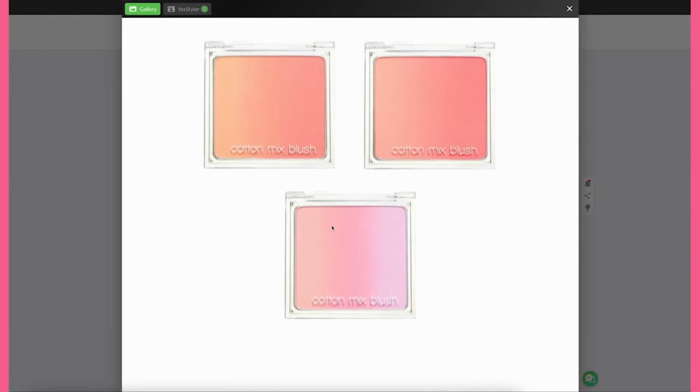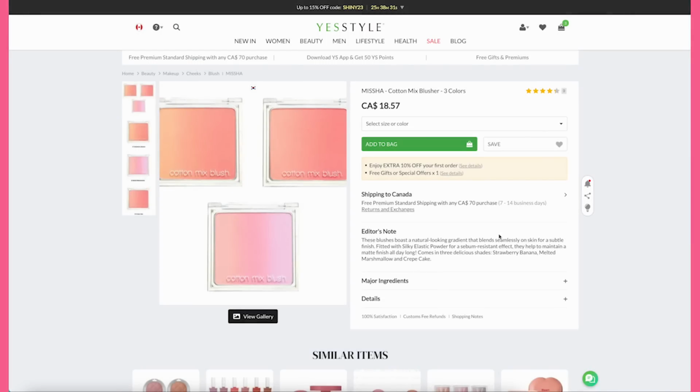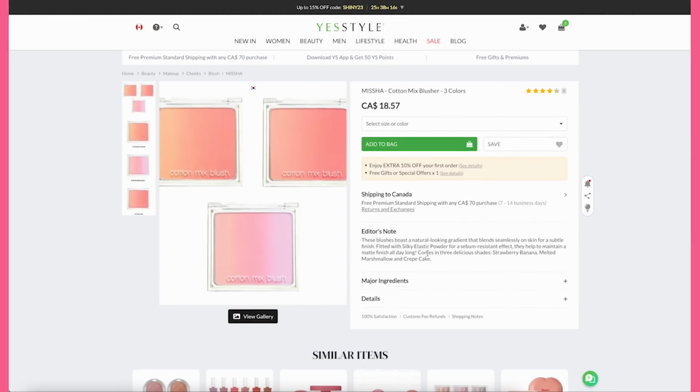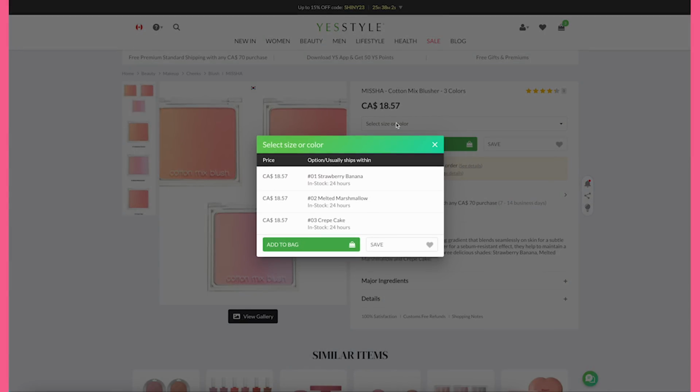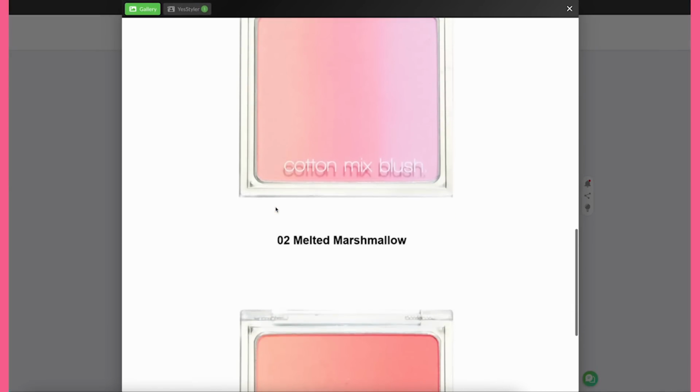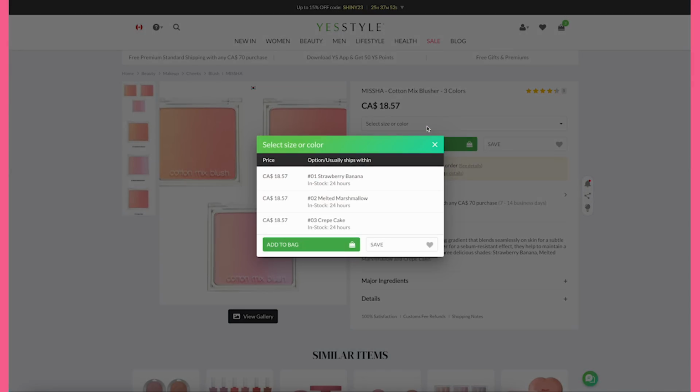Melted Marshmallow. It's like a beautiful gradient blush. Ooh, it sounds really nice. It looks like it's going to be kind of a blurring formula, and it's an elastic powder for a sebum resistant effect. So it's going to help look really matte throughout the day. Really cute. I'm kind of really into the cotton candy one. What was it, the actual color? Melted Marshmallow. We'll see. We'll see if I end up purchasing that.